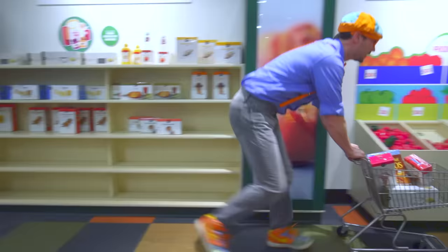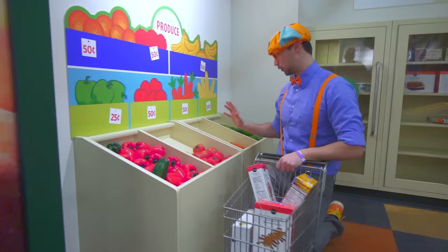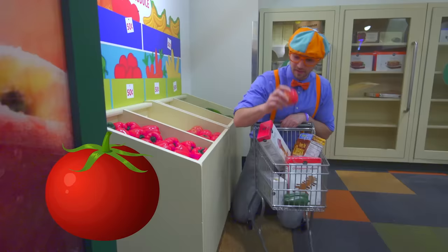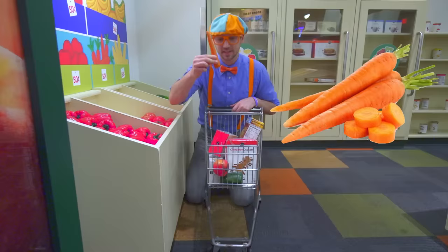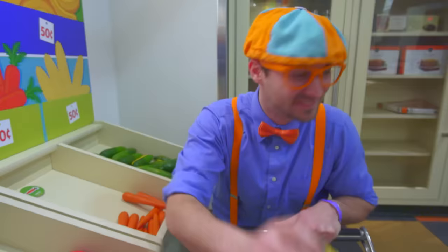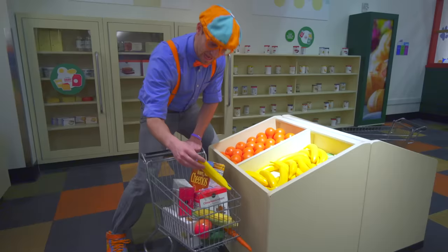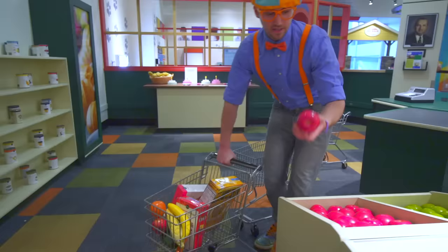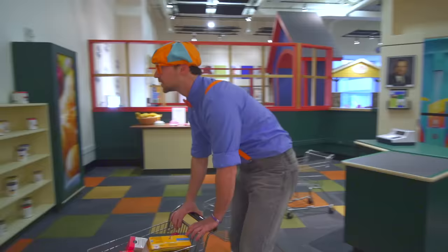Ooh, yes! And some vegetables. I love the produce. So healthy. Like pepper. Let's do the green pepper. And a red tomato. A carrot. Some corn. Nom nom nom nom. Yum. Ooh, what's over here? Banana. Bananas are tasty and healthy. Orange. It's an orange. That's orange. Woo. Beep, beep, beep. And we can also use an apple and a pear. Yum. Woo. And we can't forget about our diced tomatoes.